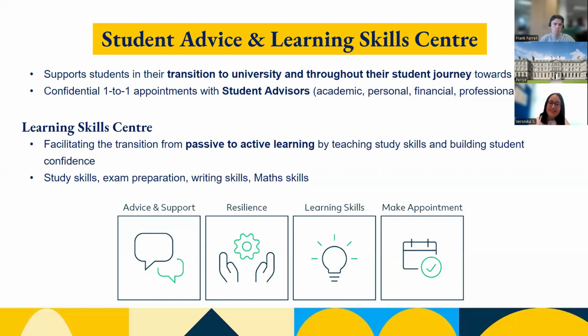The Learning Skills Centre is basically facilitating the transition from passive to active learning, and it helps students by teaching study skills and building their student confidence.